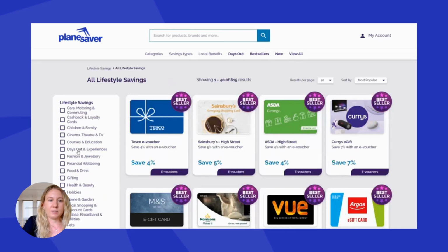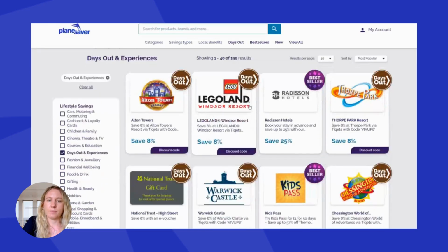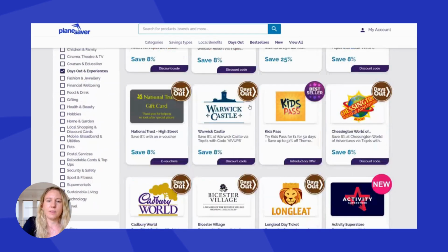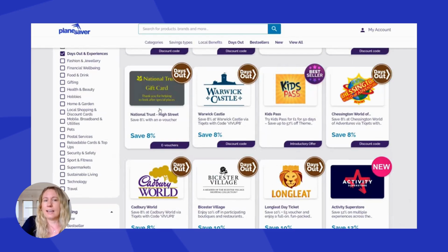And then you've got days out and experiences. So if anyone on the call has got children, we've obviously got the summer holidays coming up, which can be expensive, but if you're looking to have a nice day out or something like that, you can get discounts on all of the top attractions like Alton Towers and Chessington. Longleat is just down the road from me, so we use that one a lot, but you can also do things like National Trust.